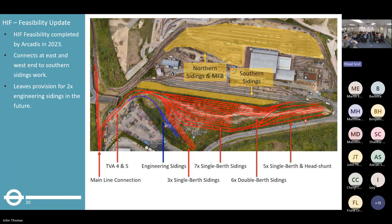So interesting features about the HIF design are this. I'll start on this side. So the main line connection up here. There was a lot of feasibility work in terms of how that connection would look and what the arrangement of that connection would be. However, it was dictated a lot by the civils and injection rate requirements of that area. So in terms of track and the work that we do, it wasn't particularly dictated by us, but it's worth mentioning. The design from that connection goes through the Ringway Jacobs Yard here and then fans out into 27 sidings in total.